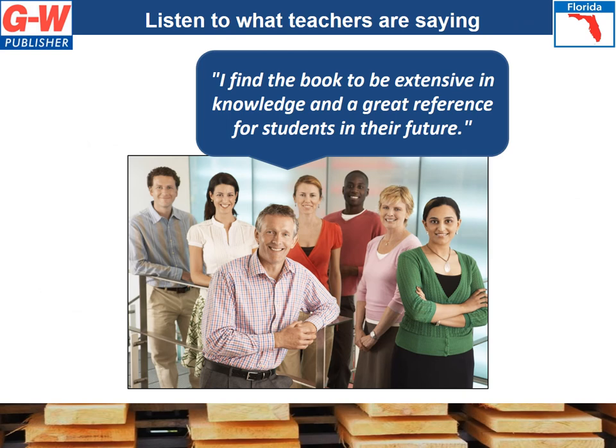GW takes pride in working with outstanding authors, editors, and reviewers to create the best possible products to meet your needs. Instructors appreciate the quality and depth of content that Modern Carpentry offers. One instructor commented, "I find the book to be extensive in knowledge and a great reference for students in their future."